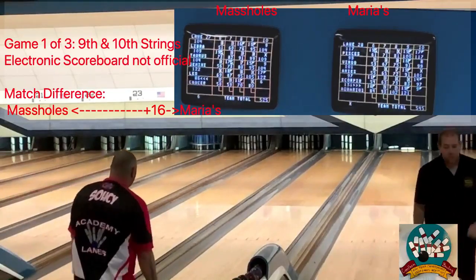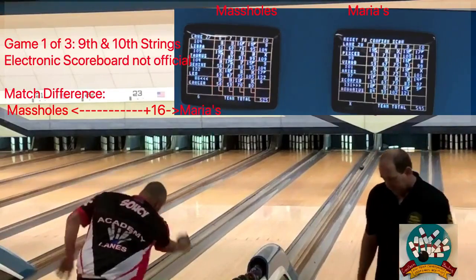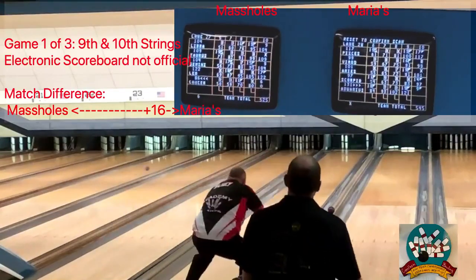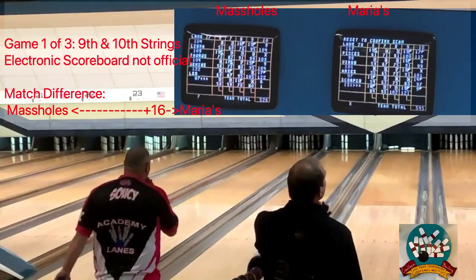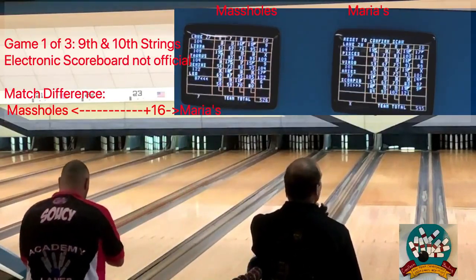Missed it. Had a chance to get another one. You've seen like four of those now between the two teams in the gutter. Soucy punches the head pin for one. A 9 for Jon Winchell. I'll put him at 130 for the string.